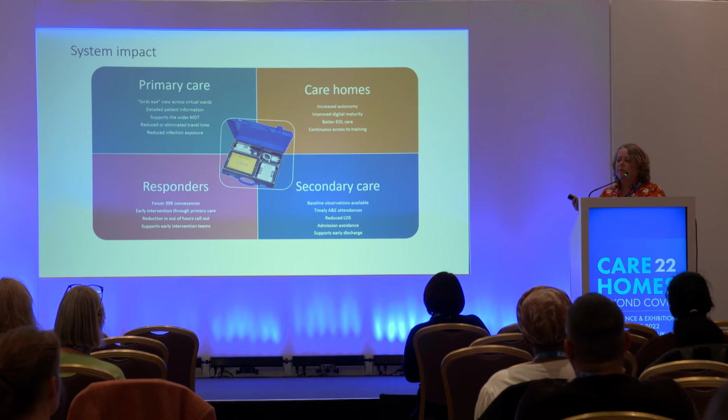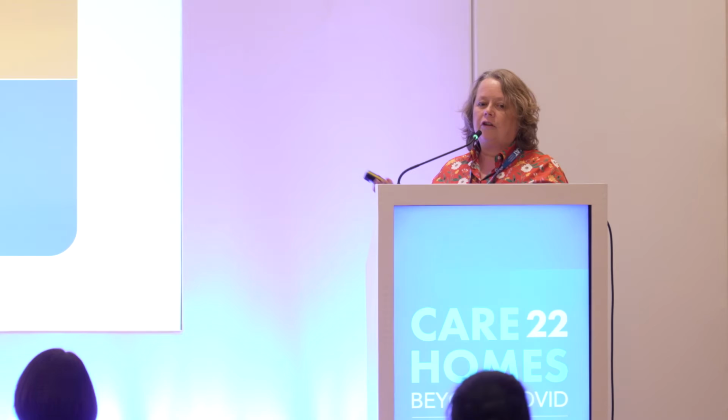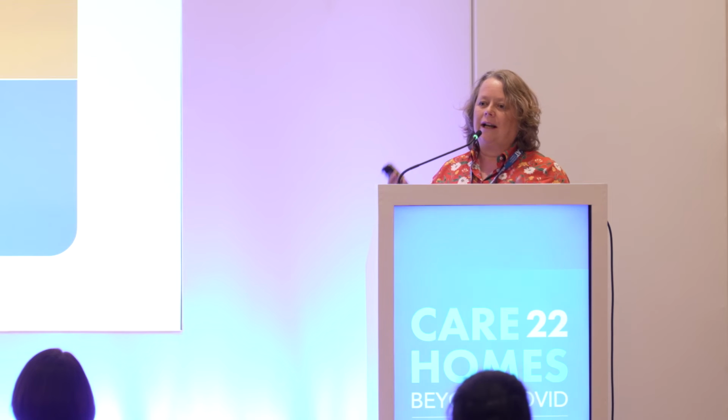But to grow this with the staff in those homes was the key to making this work. So what went from 35 homes has now got 100,000 residents on them. And that wasn't because we did this. It was because people wanted it. And the timing was right, and we allowed people to design this system with us.